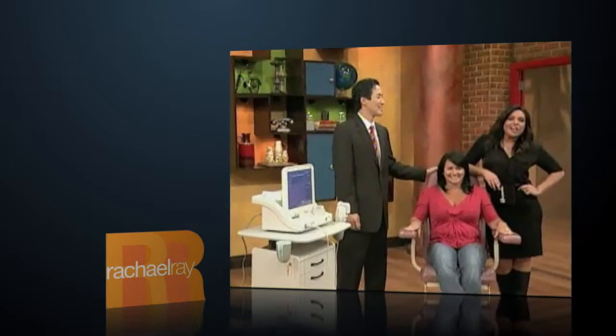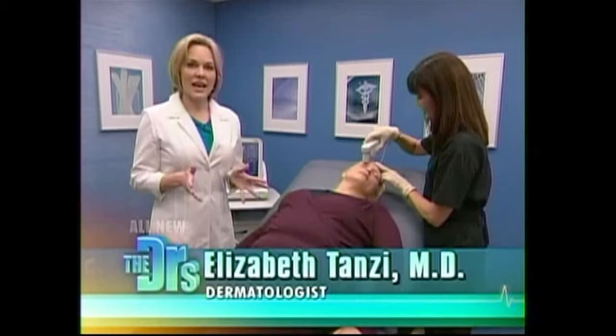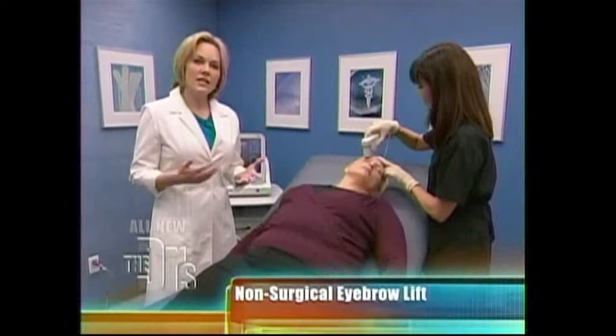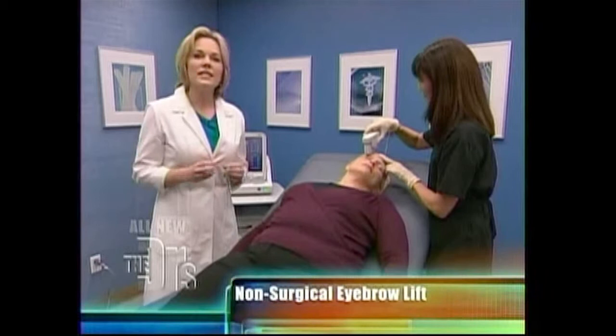So what we're doing today is Ultherapy, and it is a new non-surgical treatment option to lift and tighten skin without recovery time. And what it does is it uses ultrasound to see through the skin and then treat those deep tissue structures for lifting gradually over time.